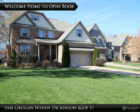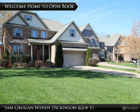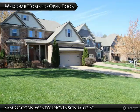Welcome home to 5506 Open Book Lane, a beautiful 4-bedroom, 3.5-bathroom, full brick home in the amazing South Charlotte community of McKee Plantation.